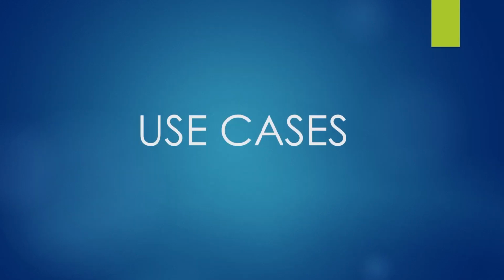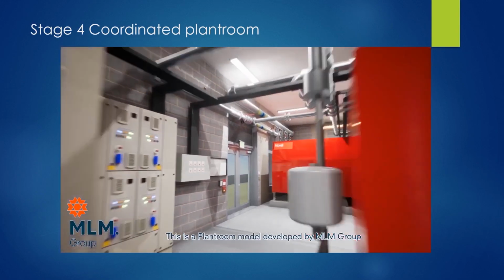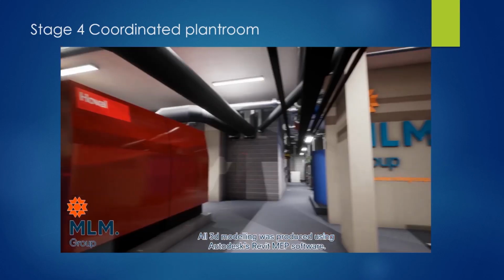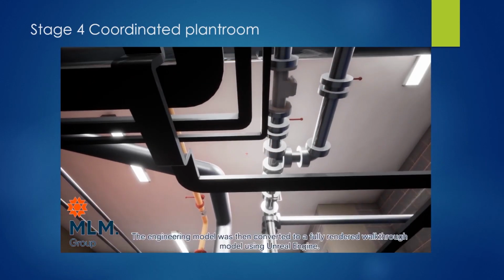Let's discuss now some use cases of virtual and augmented reality. Some videos will be presented in which I will go through the process and what was achieved. The first video is about a Stage 4 project. This is a fully coordinated plantroom, and this was the first attempt at moving things in the virtual reality environment. Our approach was to create an appealing result so that stakeholders can understand our design solution.